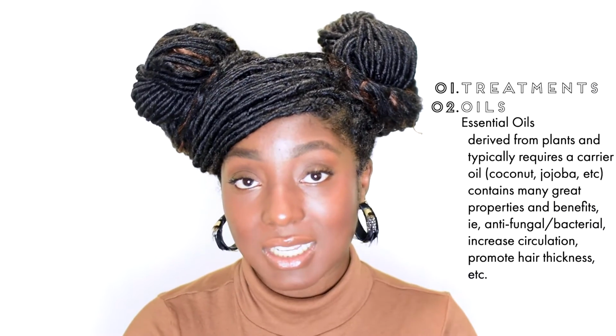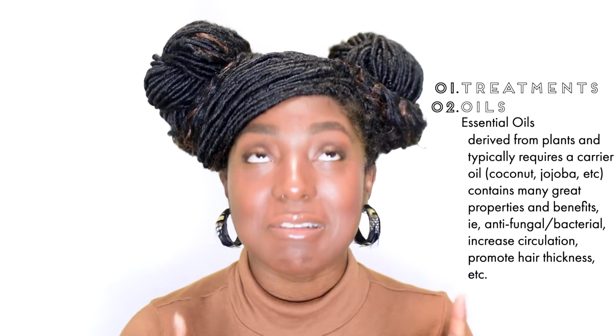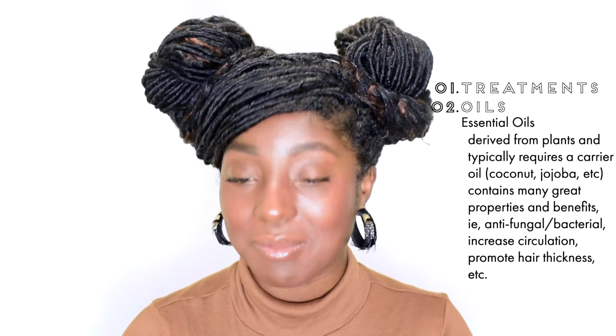Also on top of that, I do want to mention essential oils, because those are really great for your hair too, and they're usually included in oil serums and blends that you see these brands and companies coming out with, whether it's rosemary or lavender or tea tree. I tend to really like tea tree because it's an antibacterial and antifungal, so it can really keep your scalp super clean and it feels nice. But the thing with tea tree oil is that you need to have it with a carrier oil. Don't be dumping that tea tree oil on your scalp. It will not feel good.